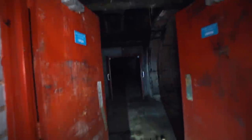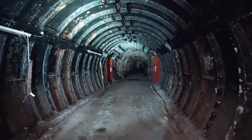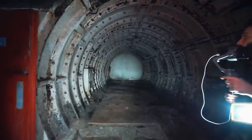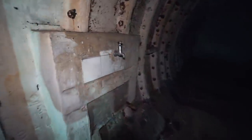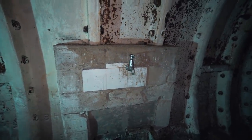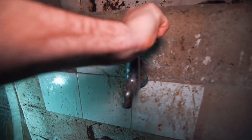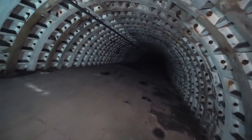Oh, it just keeps going. What? This looks super apocalyptic. What the hell? Man, that's creepy stuff right there. Seized up. Yeah, but it's condensated so bad, as if there's like still water at the top. So we're getting closer to the train line.